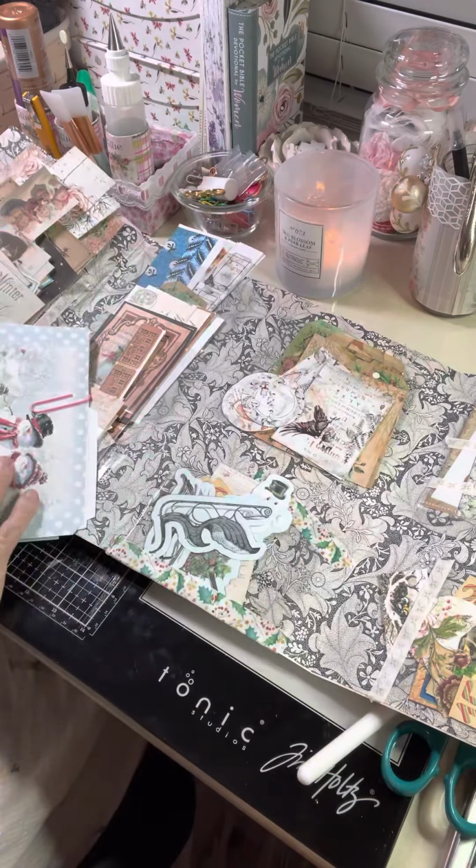Hold on 1 second. I know I have more. I'm just going to cut this down. But not with these scissors. Oh, these. Just so it fits. It's a little bit too big for the sentiment. Scatter love and kindness. I love that.